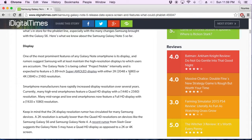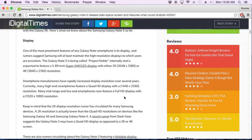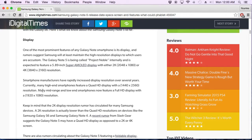The Note 4 already has a 2K resolution, so it may be anywhere between a 2K and a 4K resolution, which is where we're starting to get closer to the standard for the new smartphones. Right now the standard is pretty much 1920 by 1080, which is full HD. That is about the standard for most phones now.